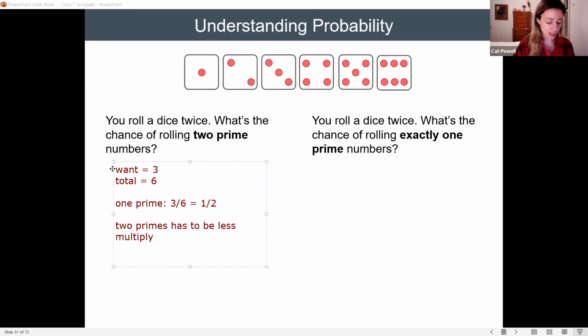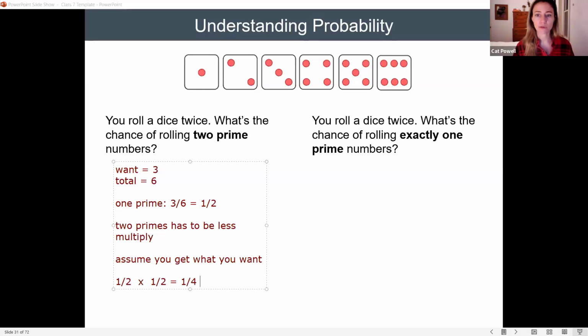Another thing that I think is important to say is always assume you get what you want. So on that first roll, I'm going to have a 1 out of 2 chance of rolling a prime number. And then I'm going to multiply that by the chance that I have on the second roll. And rolling a die doesn't change it, so I'm going to have that same probability on the second roll, and I'm going to get 1 out of 4.